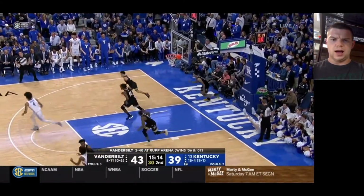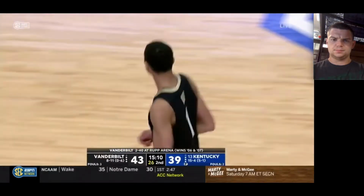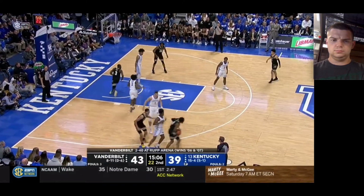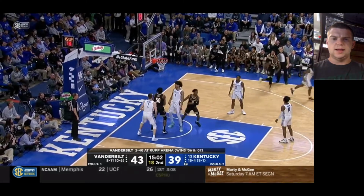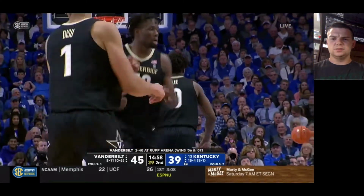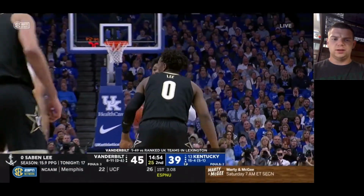And there's a block from Disu. And Vanderbilt's coming back again. And here we go. Let's see what Saben Lee does here. That's a nice little drive. Good job getting it over Nick Richards right there. And again, just recognizing the space and then taking it straight off of a curl, right-handed finish for a floater.